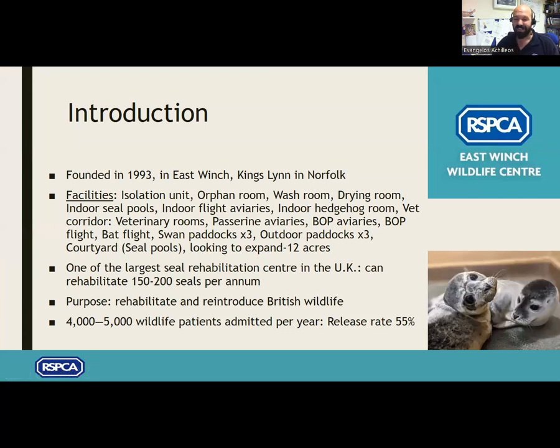We were founded in 1993, and it actually was due to a disease with the seal population known as phocine distemper. And we really have developed and grown substantially, where we have lots of different facilities: indoor and outdoor pools, veterinary corridors, bird aviaries, everything, because we do rehabilitate and rescue all British wildlife. However, we are one of the largest seal rehab centres in the UK, where we roughly rehabilitate anything between 150 to 200 seals. And the purpose is to rehabilitate and reintroduce all British wildlife.